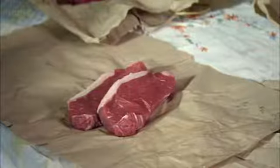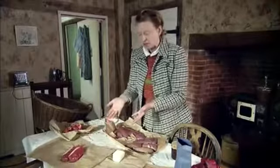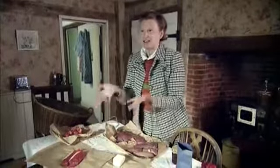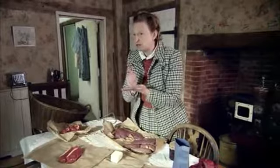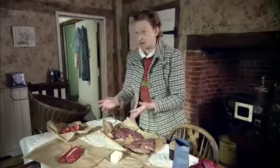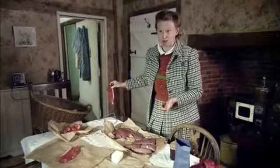Now, to a modern eye, you might think, well, that's not so bad. That's not so very little meat. And it's true. But this is the peak of meat eating during the war. At the beginning of the war, you were allowed all of that. As the war went on, the amount of ration for meat reduced and reduced and reduced. So within a year and a half, it was half that size. Suddenly, your ration was just 1 of those a week.